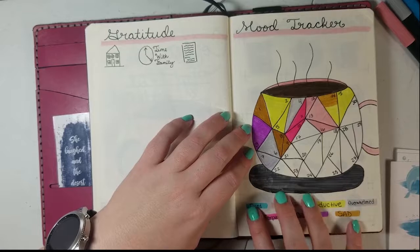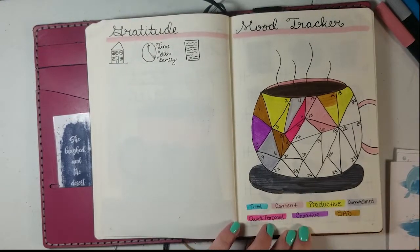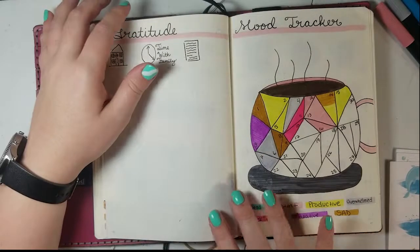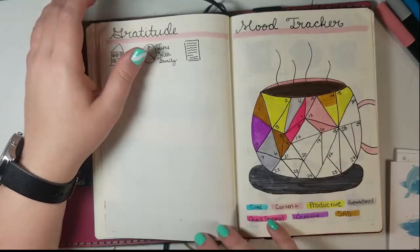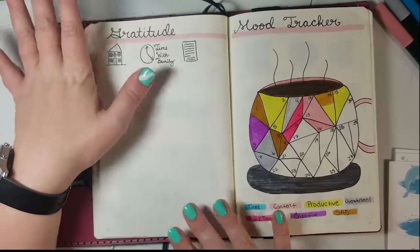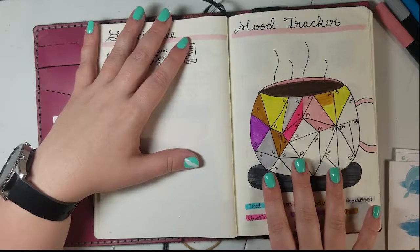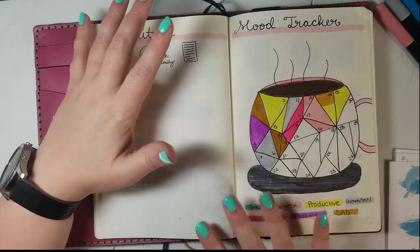So this mood tracker, I actually love. It might be my favorite mood tracker that I've ever done, really. I just drew a coffee mug, split it into 30 pieces, and I'm filling it in every day. And unlike my gratitude log, I've actually been really good at coming in every day and just filling this out and kind of reflecting on how that day went.